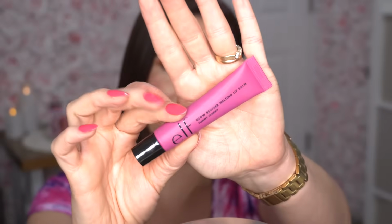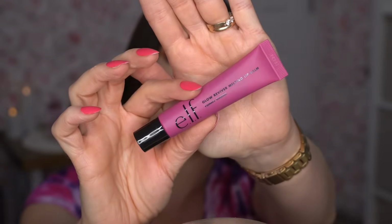Okay, so while I was doing all of that, I was thinking about what gloss I wanted to apply over this, and I did purchase another one of the e.l.f. Reviver Melting Lip Balms. This is the grape one, or Yummy Gummy. It's like the purpley one. This honestly is not as bright as I thought it was gonna be. I thought it was gonna be kind of close to taffy. Like, I'll compare these two. The taffy color is one of the Maybelline Lifter glosses. So let me just swatch both of these so you can see the difference.